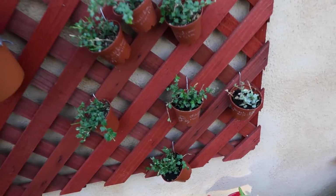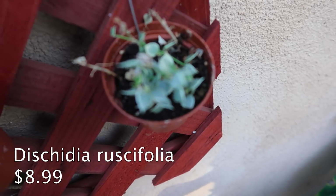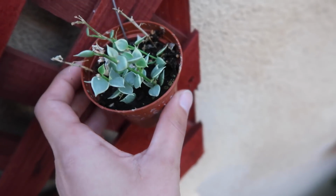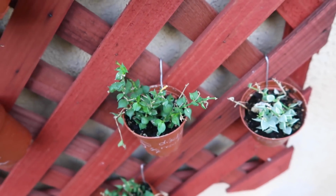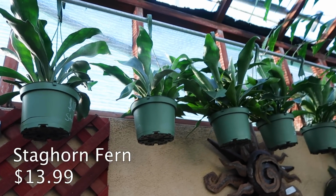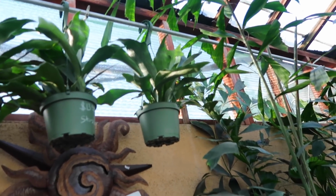Here they have some little baby Dischidias. I like this one. This one's like the variegated version. They're so tiny. And then there's also this one. I have a Dischidia, but it's not doing too good. There's some $13 Staghorn Ferns up here. Sounds like a good price to me.